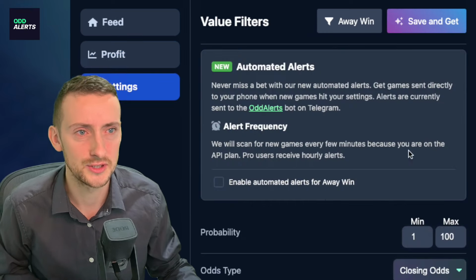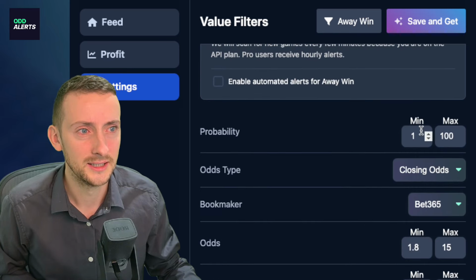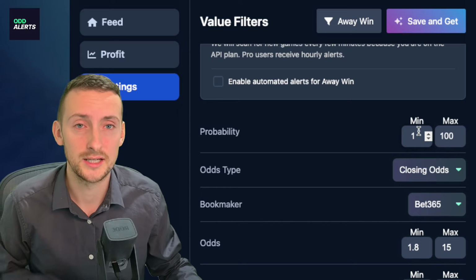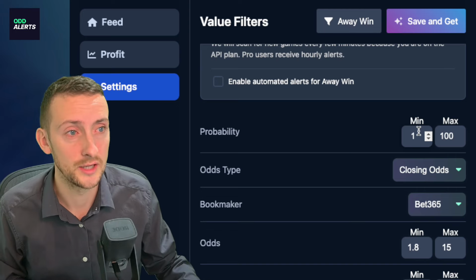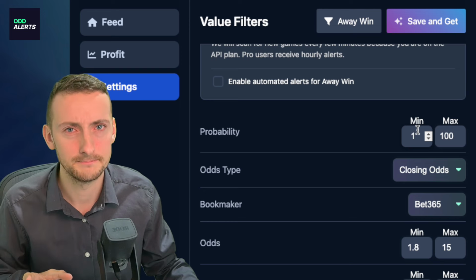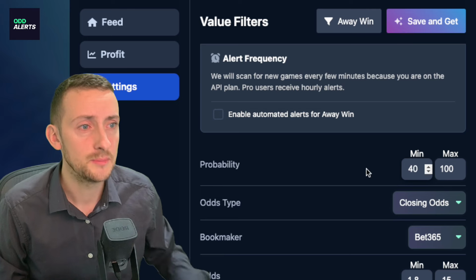You need to adjust your settings first, because at the minute we're not filtering at all for any probability. It's just filtering between 1 and 100, so you're letting in teams that are very unlikely to get an away win. You're still taking them, even if it's value. You don't really want that. So what you can do is just tweak this. Let's set this to 40%.